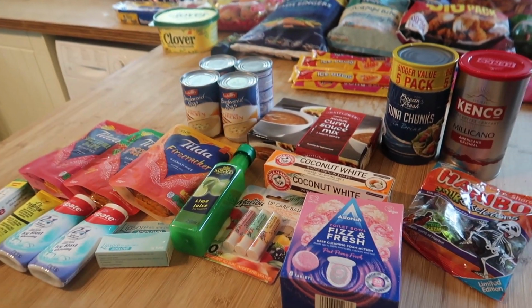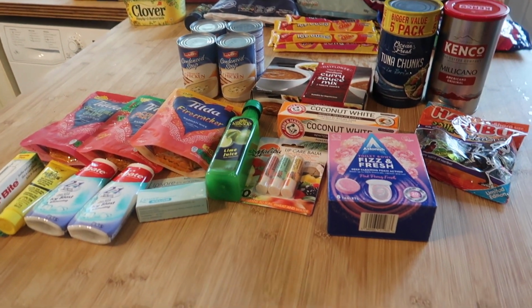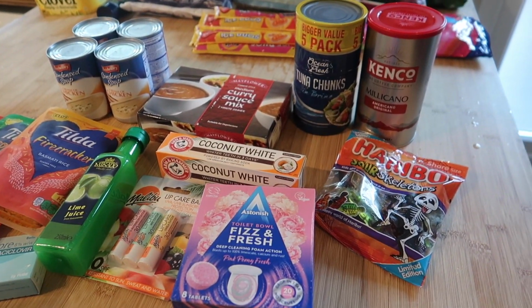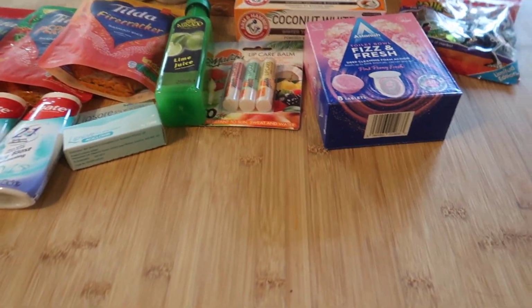So today I've just got a small B&M and Iceland haul for you. I just needed a few specific bits in each shop and they're right next door to each other. So I thought I'd pop in both and film a little haul of what I got. Start off with the bits in B&M.